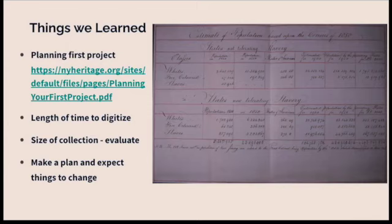So we want to really evaluate the size of your collection and what you really are able to do. When you're estimating how long it will take you to digitize things, 9,000 things is going to take a while. So trying to do it all was very ambitious.